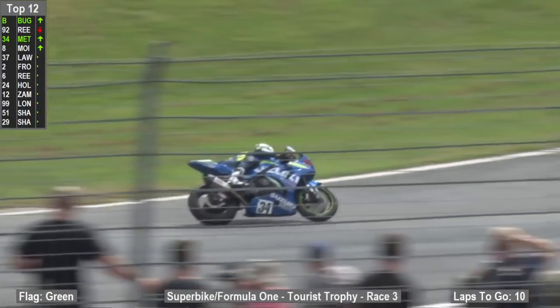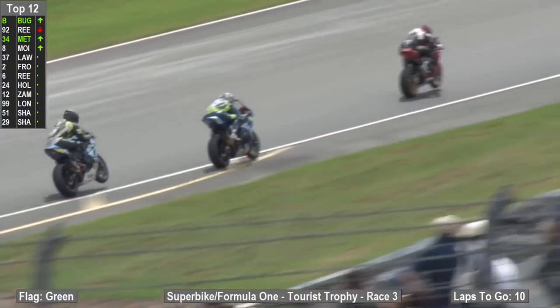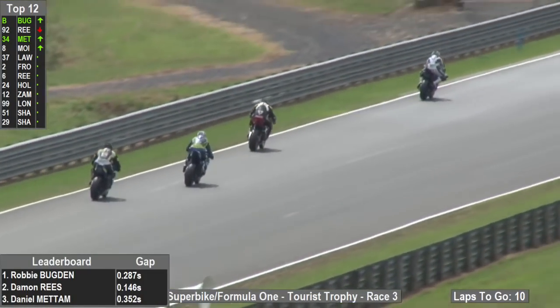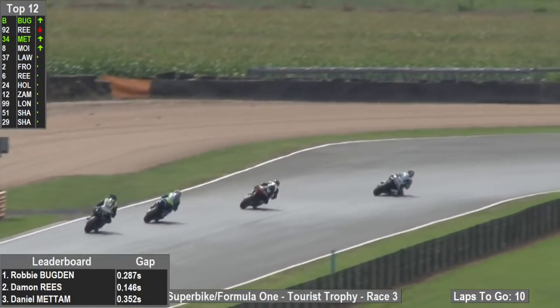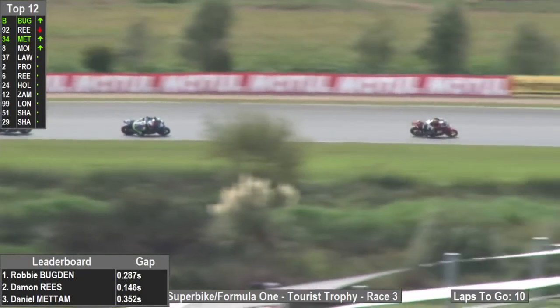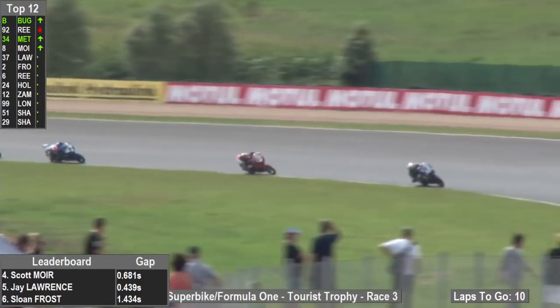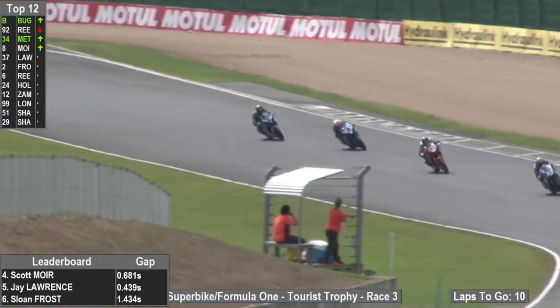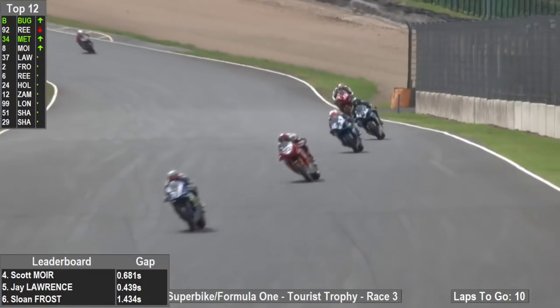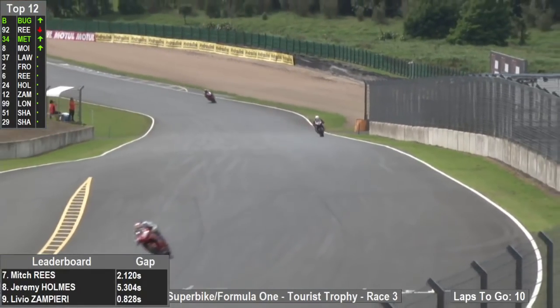The big mover now is Daniel Manning, just trying to get the inside of Damon Rees for 2nd as they work their way out of the Porsche dipper again and down into the big sweeper at the top end of the circuit. I mentioned he's a 5-time New Zealand Superbike champion, is Robbie Bugden. He said to me, I've been focusing on the TT. I'm not in the championships, I haven't got a dog in that fight, but I'd love to win the TT. And at the moment, he's doing very well to do so.